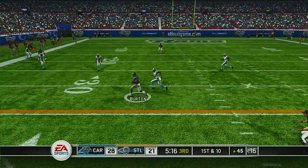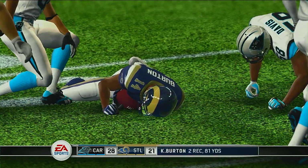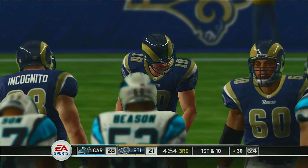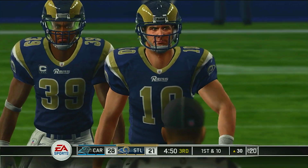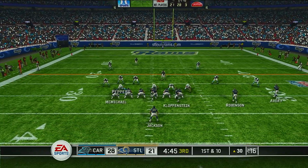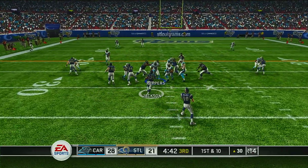Here's the pass. Comes down with it. There was a time that the St. Louis Rams had the most exciting offense and certainly the most exciting passing game in the NFL. That has not been the case over the last couple of years. A lot of transition with this football team, but at least here today they are throwing it very well.